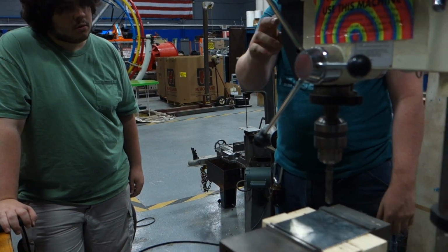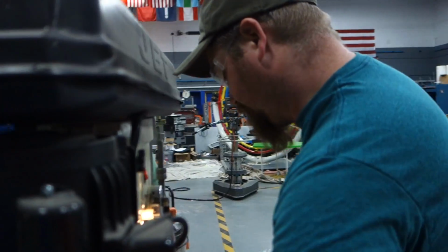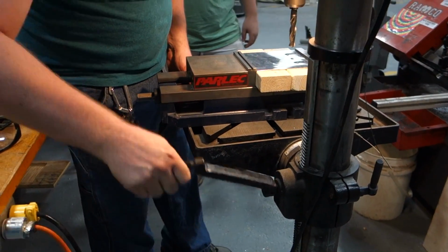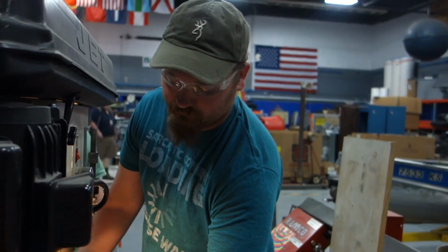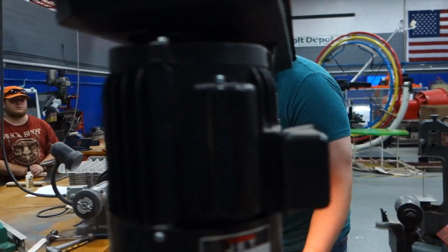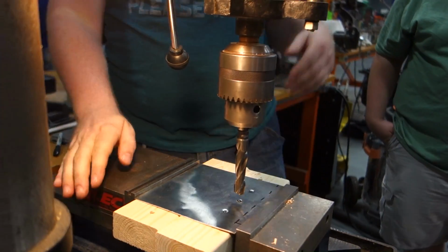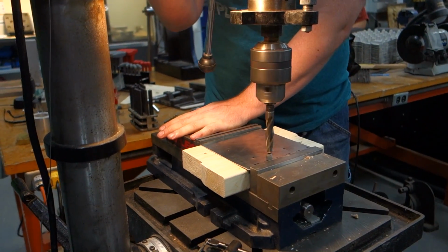Alright, hit it to make sure it runs through. Alright, then we're going to adjust the table. That's pretty good. Lock it down, kind of. And now we're going to adjust where the hole is. It's pretty good. Alright. Start. Put a hand on here so it doesn't walk around and see what we can do.